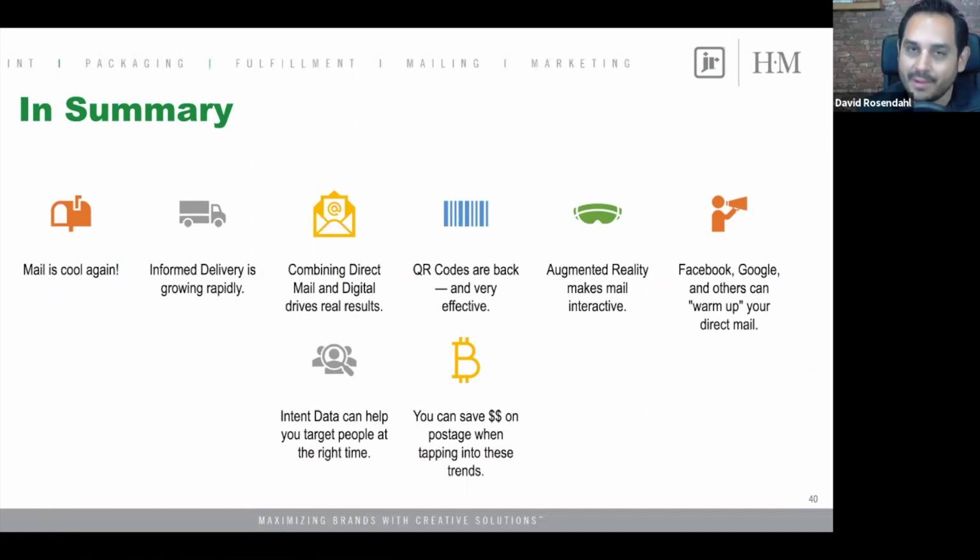So here's what we're seeing in summary as we think about how digital is working with direct mail. Firstly, mail is definitely cool again. If you haven't picked up on that, it's something that a lot of marketers are paying attention to, and there's a lot of new investment going into direct mail, new technology investments. Informed delivery, as I mentioned to you, is growing rapidly. More and more people are combining direct mail with digital. QR codes, as I showed you, are back and very effective. AR, augmented reality, is making mail very interactive.